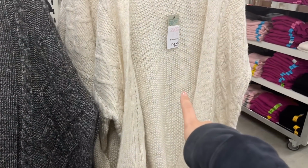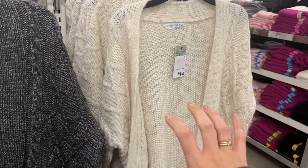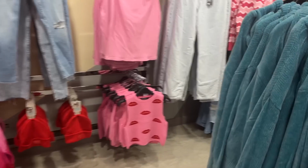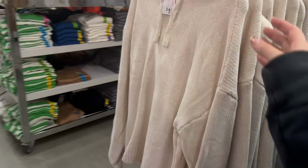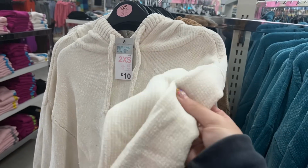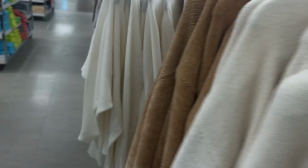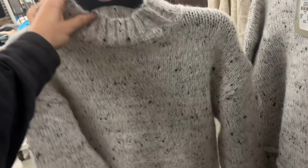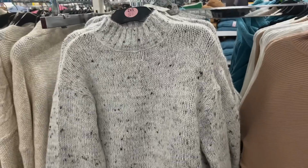This is completely my vibe. That with a little black crop top and some high-waist mom jeans. It's like Rachel from Friends. And I love it. Also chenille. Feels very Friends in the 90s, doesn't it? This I really, really like. My friend always wears stuff like this. I never felt like it suited me. But I'm going to give it a go this year because I'm more on board with cropped stuff now than I used to be.